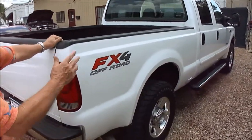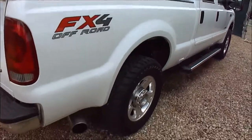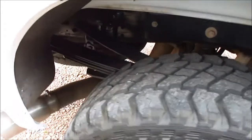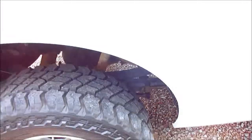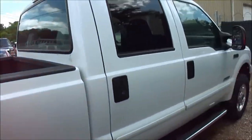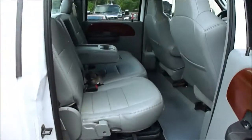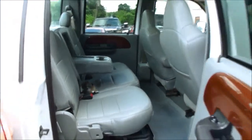But look down the side, son. It's just as straight as it can be, folks. Once again, no rust, no corrosion, none of that. Got a big exhaust on it. Got your Nerf bars. Show you the other side here. All the trim is perfect.